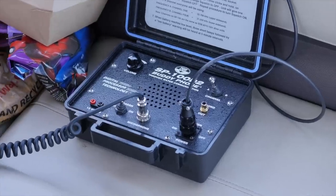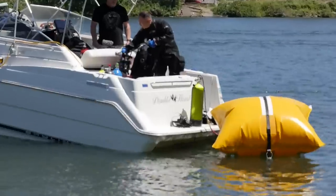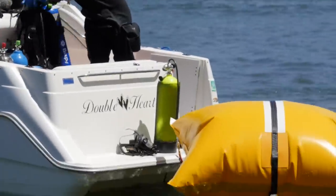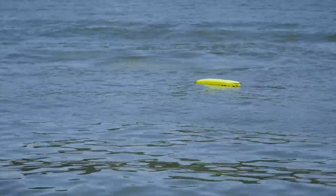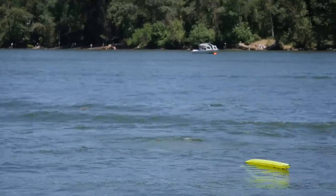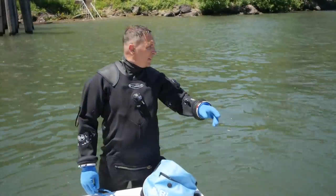Jared and Patrick are out. There was a malfunction with the lift bag. Clearing out, it's on the move. Scott, yeah. Scott, what up? So the story is, it's just one of those lift bags for 1,500 pounds.